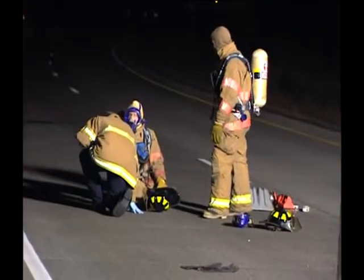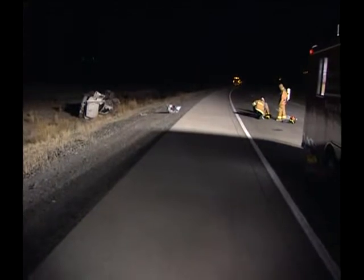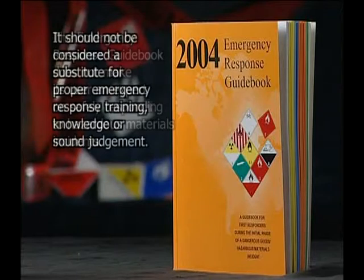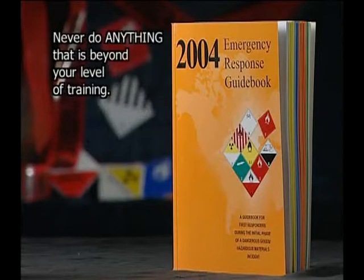It will also provide general information that will help protect responders and the public during the initial phases of an accident involving hazardous materials. One word of caution. The Emergency Response Guidebook does not make its user an expert on safely responding to hazardous materials incidents. The information in the guidebook is very general. It should not be considered a substitute for proper emergency response training, knowledge, or sound judgment. Never do anything that is beyond your level of training.